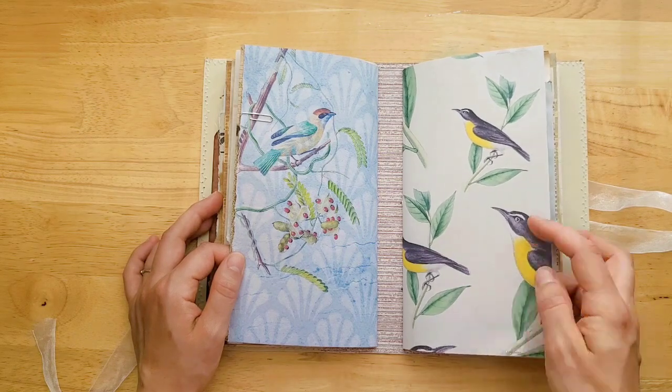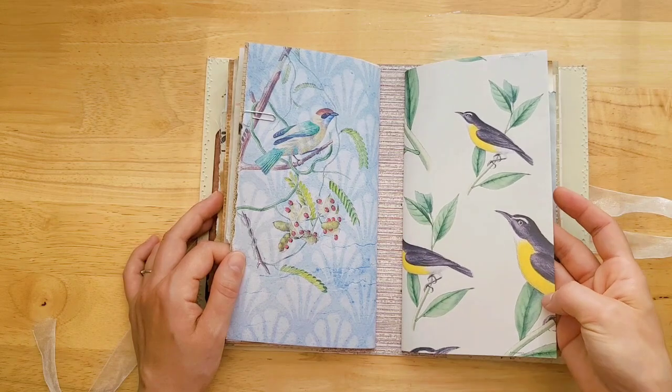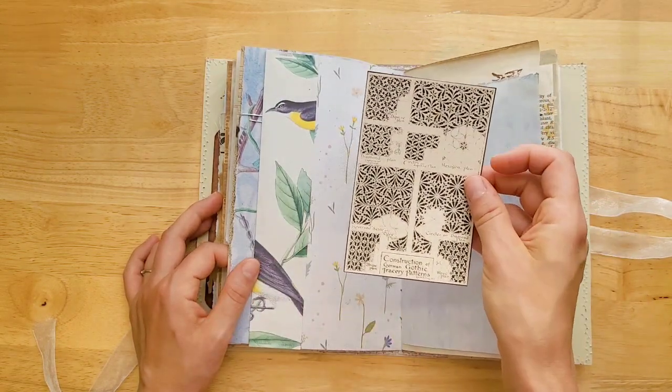Lots of birds. This is another one from Creative Fabrica, which is a single page, but isn't that very beautiful? This is from Vintage Image Collection.